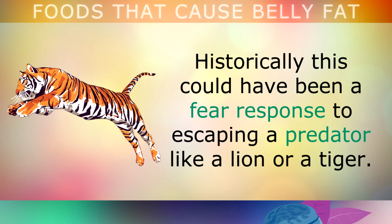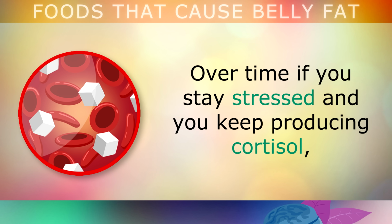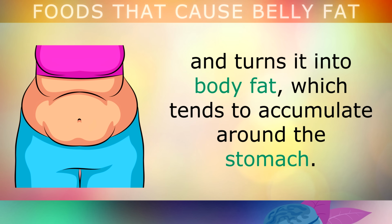Historically, this would have been a fear response to escaping a predator like a lion or a tiger, for example. However, the body isn't designed to experience long-term mental stress that we create for ourselves from relationships, life situations, and financial concerns, for example. Over time, if you stay stressed and you keep producing more and more cortisol, your body continues to raise the sugar in your blood. This then triggers another hormone called insulin, which goes in to remove the excess sugar and turns it into body fat, which tends to accumulate around your stomach.